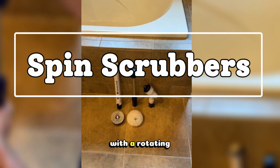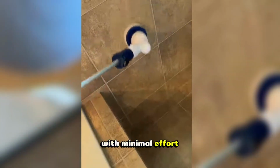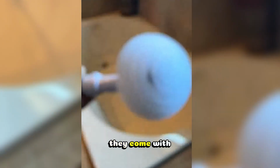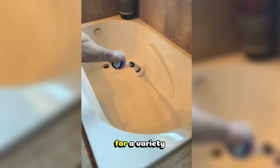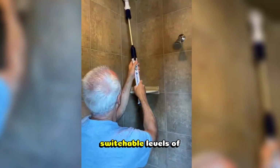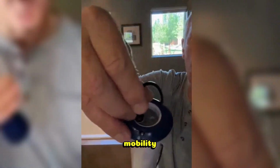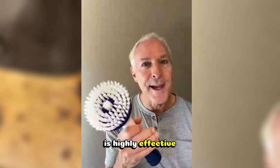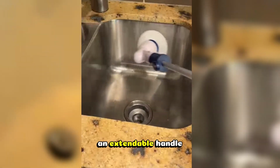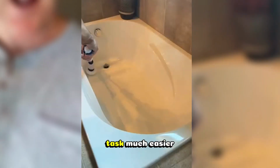Spin scrubbers are motorized cleaning tools with a rotating brush head that effectively scrubs surfaces with minimal effort from the user. They come with several interchangeable heads for a variety of home cleaning tasks and also have a few switchable levels of scrubbing power. For seniors or people with limited mobility, a spin scrubber is highly effective because it has an extendable handle and reduces the need for vigorous scrubbing, bending or reaching, making home cleaning tasks much easier and less physically demanding.